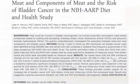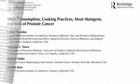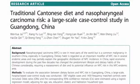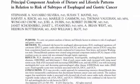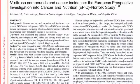There are literally hundreds of studies on the link between cancer and cured meats, like bologna, bacon, ham, and hot dogs. But just for a taste, just over the last year or so, processed meat consumption was significantly associated with bladder cancer, endometrial cancer, prostate cancer, thyroid cancer, then all the way down the digestive tract, throat cancer, esophageal cancer, more esophageal cancer, and stomach cancer, colon cancer, and rectal cancer.